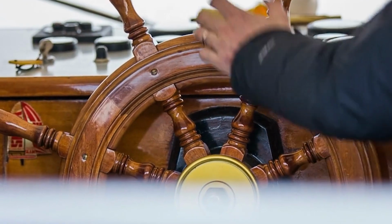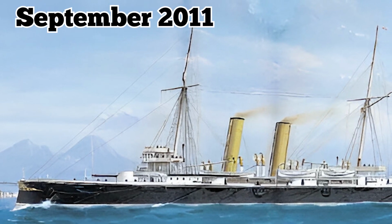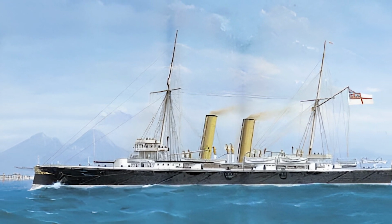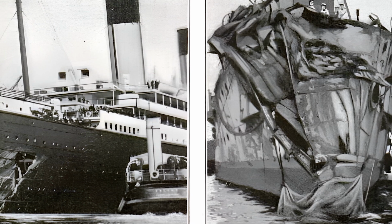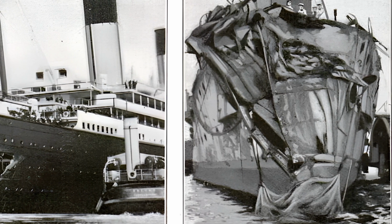The Olympic's first 4 voyages were rather uneventful. During her 5th voyage in September 2011, she collided with the British cruiser HMS Hawke in a strait called the Solent, which separates the Isle of Wight from mainland Britain. The Hawke's bow, which was designed to sink ships by ramming them, struck the Olympic's starboard side, tearing 2 large holes in the vessel's hull.